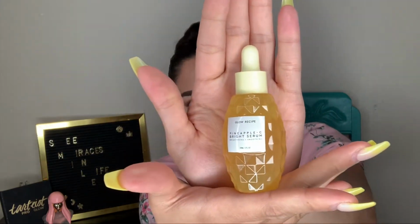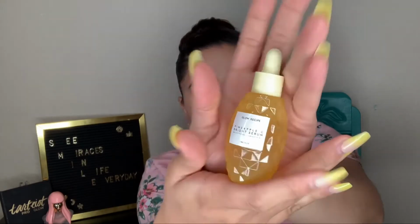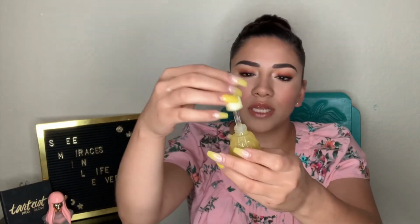Like, I don't know if you guys can see that, but it is kind of small. It's so cute though. Look how little. This guy is supposed to smell like pineapples. When I smell it, I don't smell pineapples. I don't exactly know how to explain it, but it does come with a dropper, so you only need like one or two drops a day, and depending on the sensitivity of your skin, you might want to use it 3 times a week and then gradually build up how many times you use it from there.